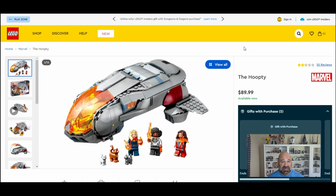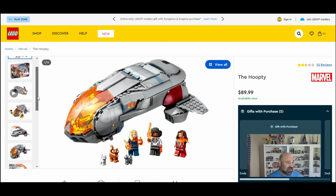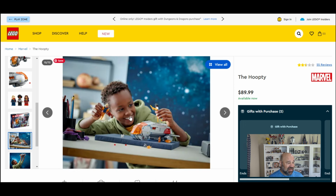So not interested in seeing it at all. This build, I think the ship looks cool. The one thing I will say is, according to the pictures on Lego.com, the scale to minifigure looks really good. I will give it that. But why is this the number 1 to avoid?